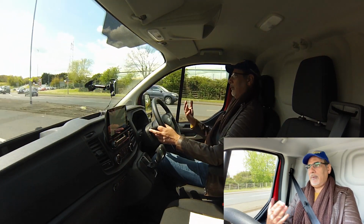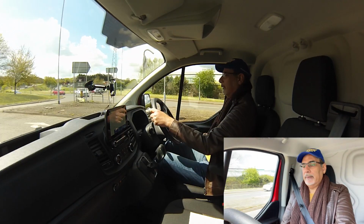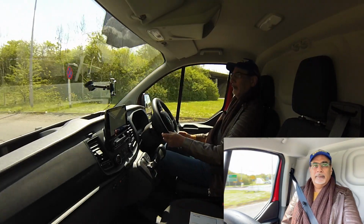This will be interesting because now we're about to join a motorway. So it'll be a constant acceleration up to 70 miles per hour. So it'll be interesting to see how it behaves now and does that. So again, it's coming around here and increasing.